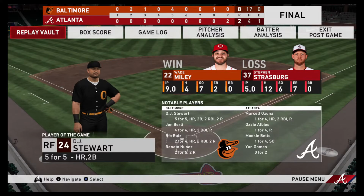Tonight's paid attendance at Truist Park, 41,500. The Braves thank you for your continued support and remind you to please drive home safely.